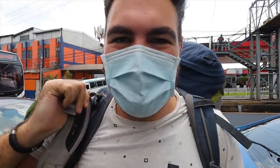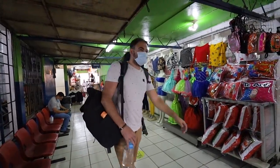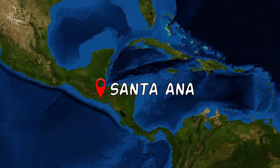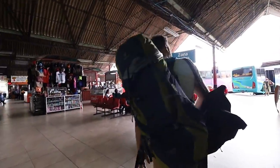Good morning, guys. Today we're up for an adventure. You probably never guessed, but this is actually a bus station. And we're looking for the bus to get to our next destination, which is Santa Ana, one of the most beautiful places here in El Salvador. But I don't know, it's a bit of a mess, slash shopping center, slash bit of everything. So we're gonna look for the bus. I don't know where we have to buy tickets, but we're gonna find out.